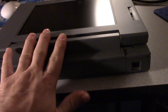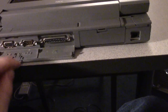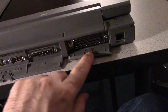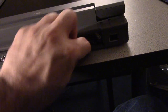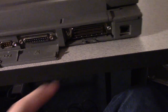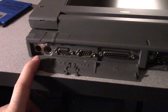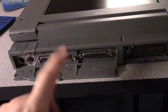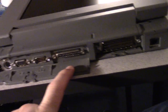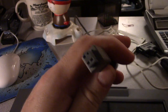While we're looking towards the back of the machine, let's take a look at our interface connections. We have several different options. Put this back in there. There we go. That slides under. We have our keyboard and mouse PS/2 port, display port, VGA out, and our serial 9-pin, 25-pin parallel, and our unique power adapter. It has a fairly funky 4-pin plug.